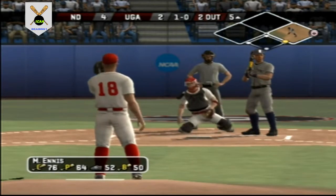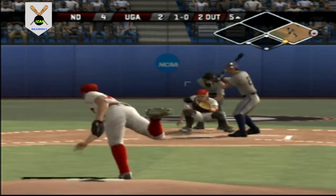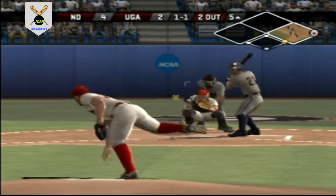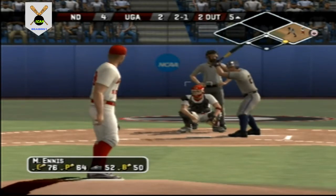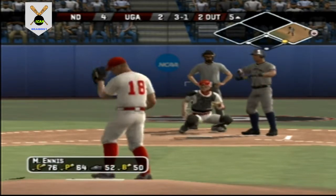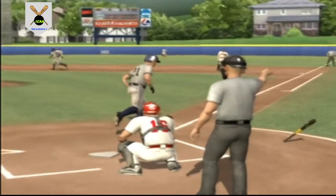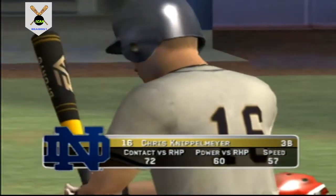Breaking ball too far outside. High. Letter high fastball in there for a strike. Breaking ball outside. The change misses downstairs. Ball four. Number 16 is now 1-for-2 at the plate today.